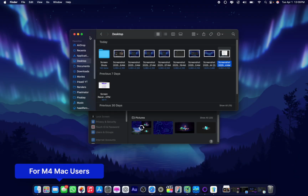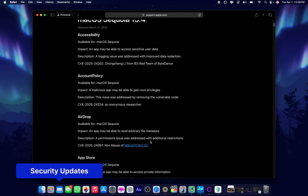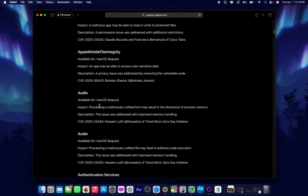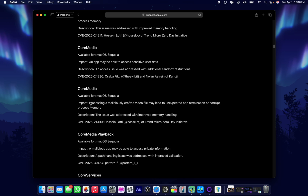One more thing you guys might want to know is that people that had issues with virtualization of other OSs, like on the M4 Max, Apple said they fixed that issue with macOS 15.4. For the security updates, you can see there are many fixes. One with accessibility. It was an issue where an app could access sensitive user data. And now a login issue was addressed with improved data redaction. Also, I think there was one vulnerability with WebKit that was fixed earlier in the betas, but it looks like there are many fixes here. Apple sure did a lot of work.